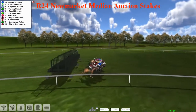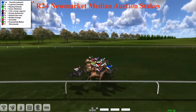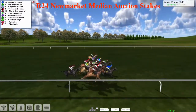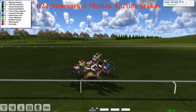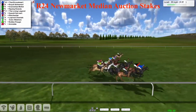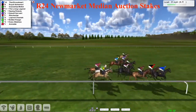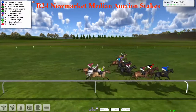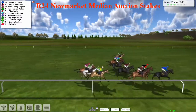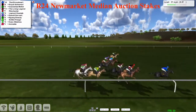And away they go. And the last horse I mentioned there, the Living Legend, was such an impressive winner for season trainer Josh Sutherland on the latest trials day. So it'll be interesting to see how that horse follows up here now that the league's underway. But going into the early lead, it's Ty Braveheart and those all blue silks just ahead of Royal Alchemist. And the Living Legend has moved forward into third there. You can see in those black and red silks for Josh Sutherland.